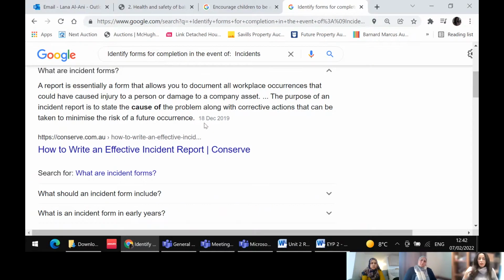Okay, so if you answer this question, you don't need to say the name of each form, okay? What you say about when to fill in the incident form is that, essentially, it's filled in to allow you to document all workplace occurrences that could have caused injuries to a person or damage to the company's assets. So you need to write the cause of the problem, when it happened, what the child suffered from, and also what the conclusion is, did you take the child to the hospital?